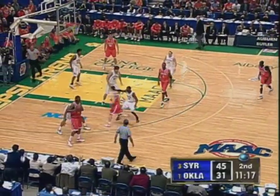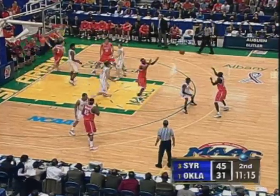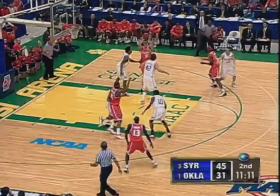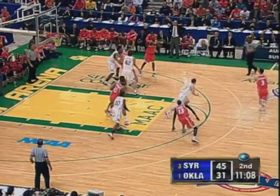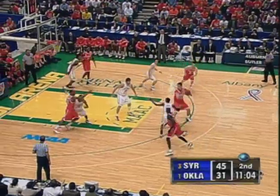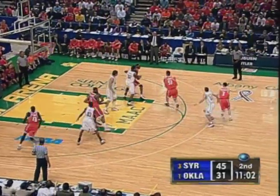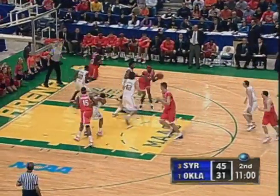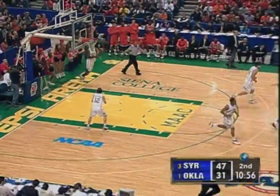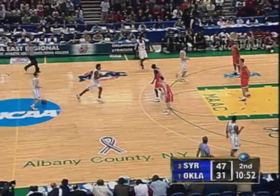If you're Oklahoma, where do you want to be when the clock has 10 minutes on? Well, you want to cut into this lead. They're 14 points down right now, but if you can get it under 10 earlier, that's fine. But at least by 6 minutes, you want to have it under 10. That starts to put a little pressure on Syracuse, particularly after Thursday night against Auburn, where they let a lead dissipate in that game. Warren with the turnaround jump shot. 10 points for Hakeem Warren.